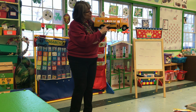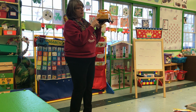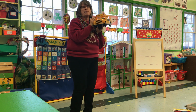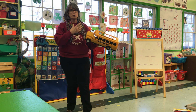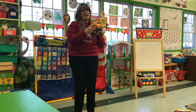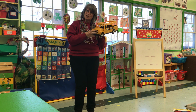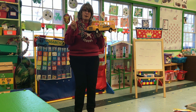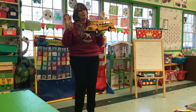Now, all buses will have numbers on the side, same number on the back, on the side, and even on the front of the bus. So when you go to school, you'll have a tag that has your bus number on it in case you forget it. It's not as long as your telephone number, that's good news, but it might be longer than your house number. It might be 2 numbers, 3, or even some are 4.